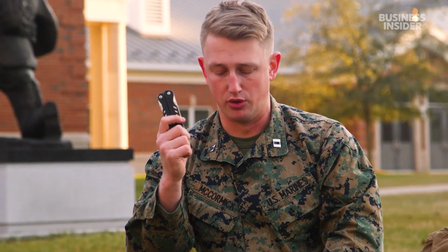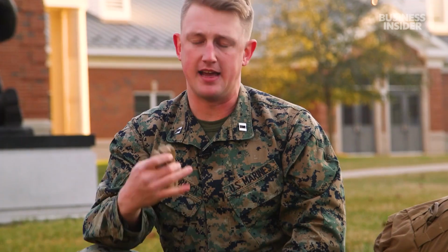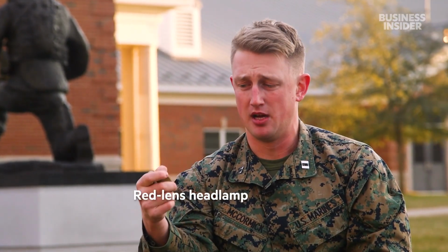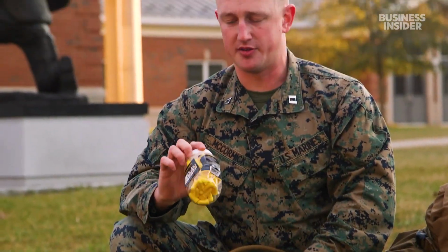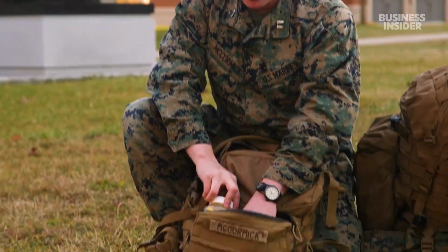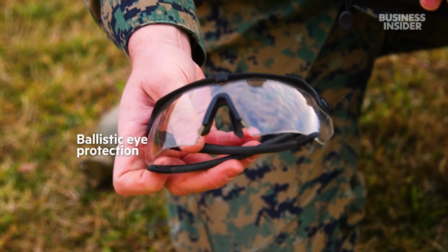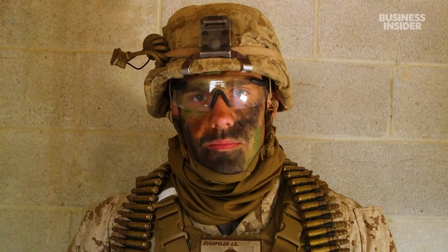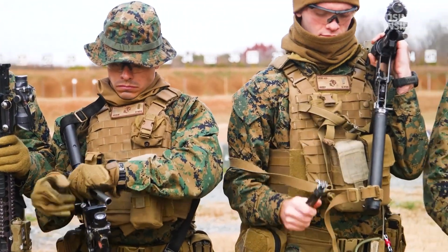I also keep additional tools, knives, multi-tools, things like that in here, on top of a red lens headlamp. We usually try to keep it on red lens. That way it just minimizes our signature if we ever need to use it. If I'm using heavier weapons or if it's a range or any kind of thing, I usually carry extra ear protection and ballistic eye pro. It needs to be ballistically rated, it can't be any kind of reflective surface. It's just not going to protect your eyes if any kind of shrapnel or ammunition comes flying your way.